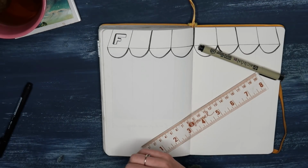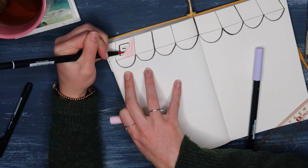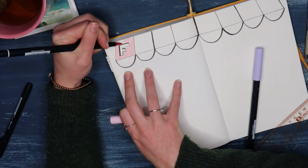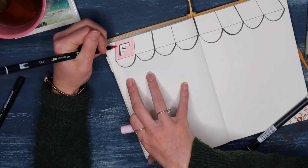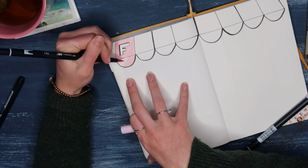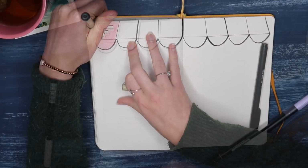So as you can see, I'm writing out F for February, and then I'm gonna just alternate colors. So I'm doing this one in real time so you can see how long it actually took me to do. I think it's a tiny bit sped up, but not very much. And then I'm going to go very fast into the rest of these letters.